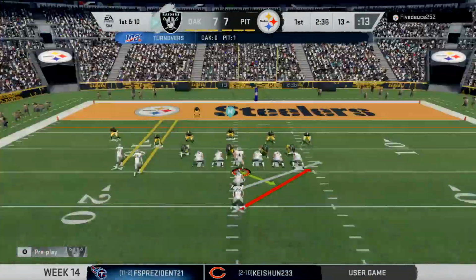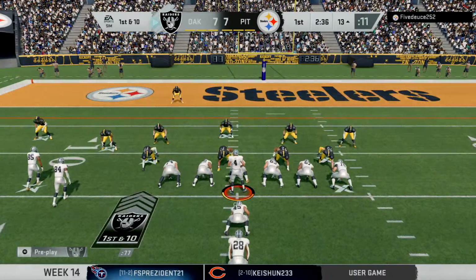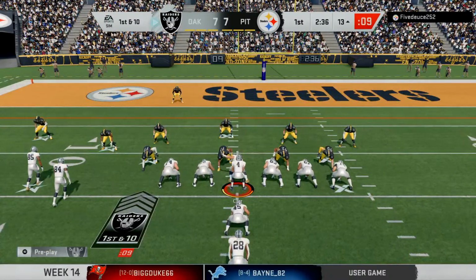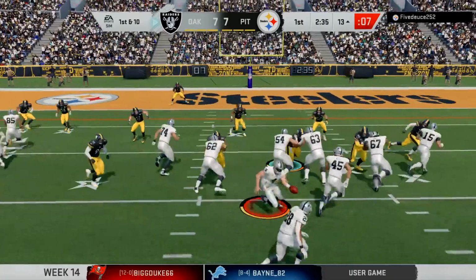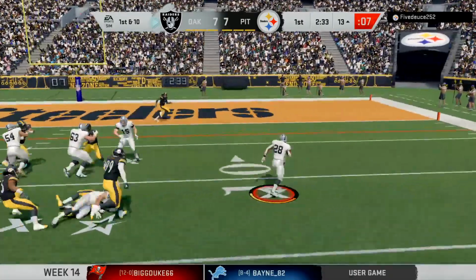Mike. Down. 180. Come on, boy. Come on, boy. You better be ready. Don't be scared. They'll run on first down.